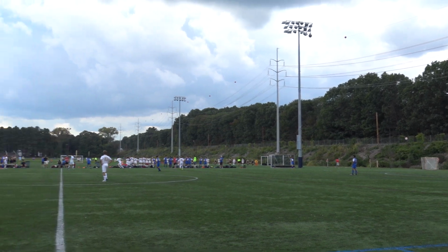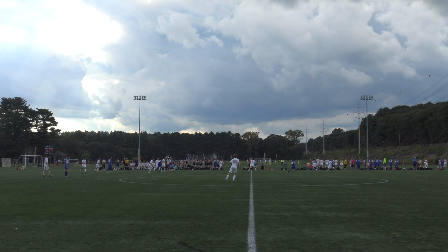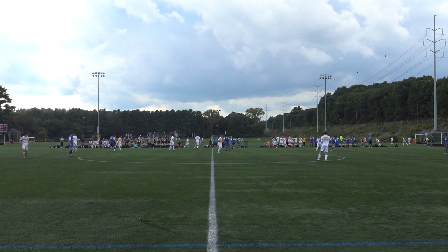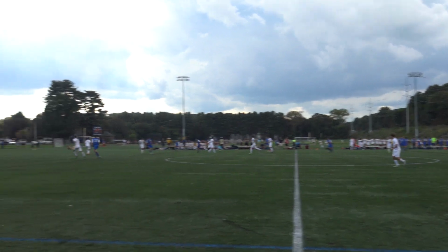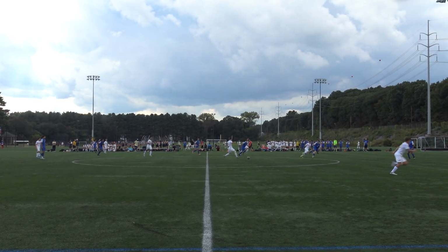It's a giant cloud over the field right now. It's a throw for Brookline. They go down the right side. Number 7 has it for Needham, right at the center line. Gets blocked by Matt. Jacob has it. It gets cut away. 7 for Needham, right at the center line. He goes to the center.